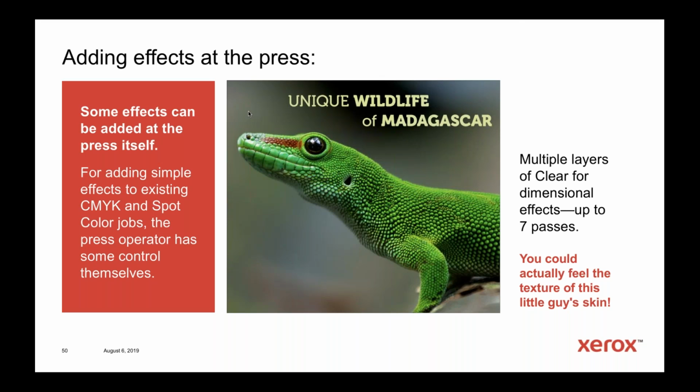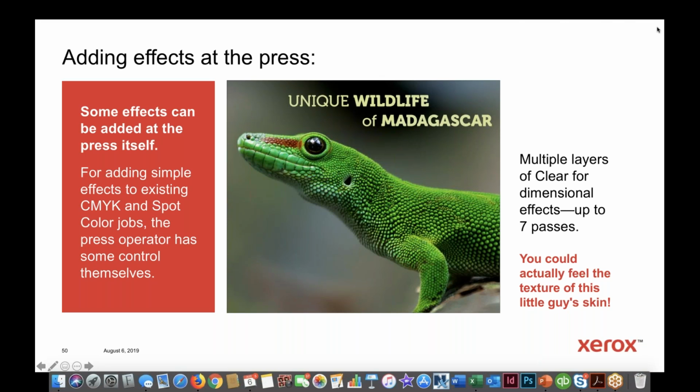One really fun effect is that the press is able to add multiple layers of clear to create dimensional effects. It can do that with up to 7 passes. So if you created, for example, a little series of clear dots, imagine that you've created a little pattern over this guy that kind of roughly mimics where all of his scales are. The operator can then tell the press to multipass clear, and it'll put 7 layers down, and it creates a really cool textural pattern that just adds a lot of sensory effects to your print.